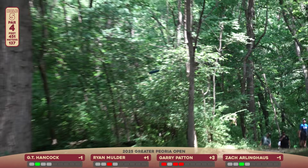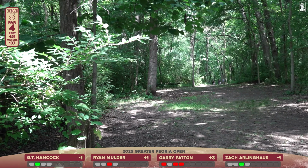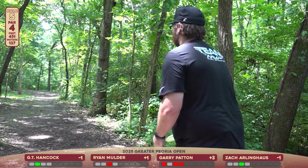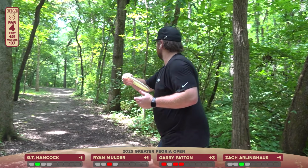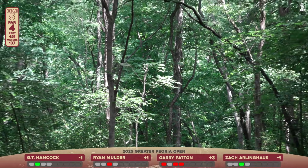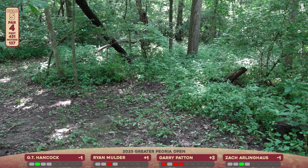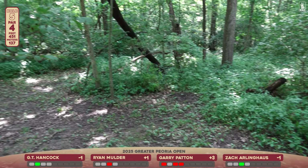He didn't ask for it, but someone made the decision at some point to remove that log. You see Ryan hit that tree. It used to be right there to prevent low hyzer shots from getting punished, and it is not there anymore. So I don't know if Nate and the Ledgestone team might come back with something artificial. They might put another log there to prevent that play.